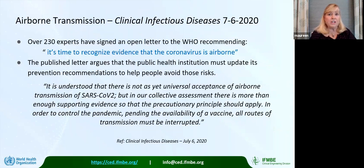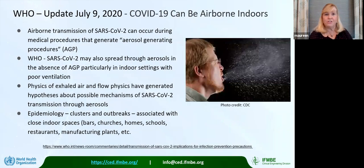So what happened on July 6th, more than 230 experts in infectious disease signed an open letter to the WHO recommending that it is time to recognize evidence that the coronavirus is airborne. This letter argues that public health institutions must update their recommendations to help avoid those risks. What happened is the WHO on July 9th did say that this could be airborne indoors.